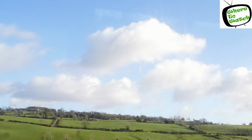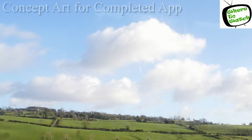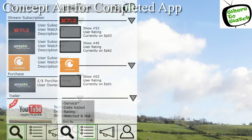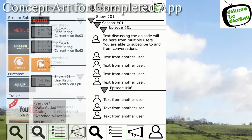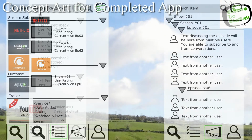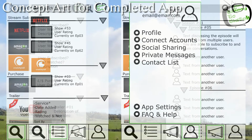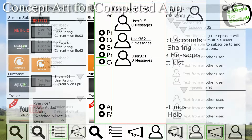If this app was brought to full development completion, it would give the user a full experience from search, booting into other apps, personalized lists of videos, recommendations, forums for the discussion of the shows, ability to share on other social media, user options to customize the app, user personalization on content they want to watch, spoilers for shows being contextual, a contact list, and private messaging.